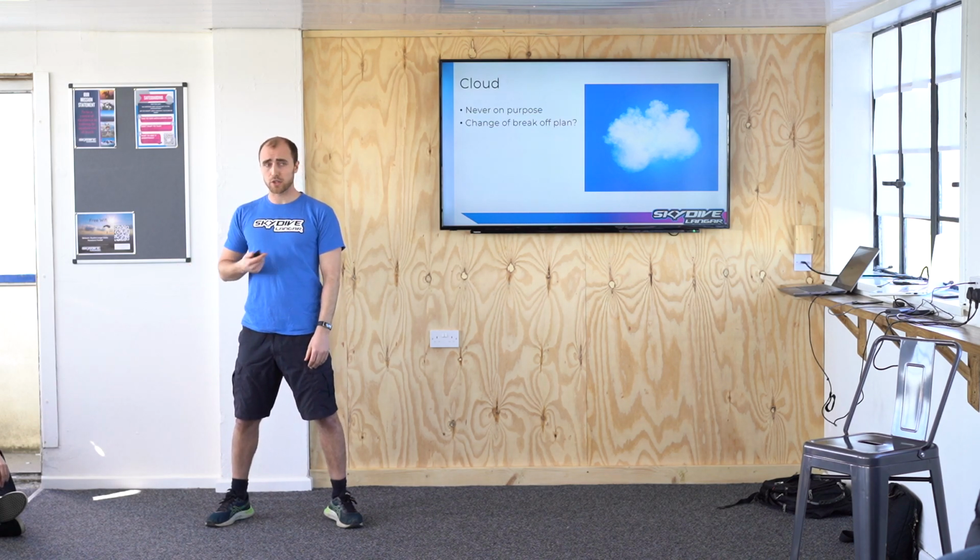So a little bit about cloud. Obviously never on purpose. We never jump in cloud at all. But occasionally you might have some patches of cloud. You find yourself heading towards a cloud. It could be on the plane ride up that you realise there's some patches of cloud around 5,000 feet. It could be a sensible decision to raise your break-off height. So if you're breaking off at 6, then everyone's at least headed off in a direction and you've clocked where everybody's going before you get into the cloud, rather than everybody disappearing into the cloud and then scattering.